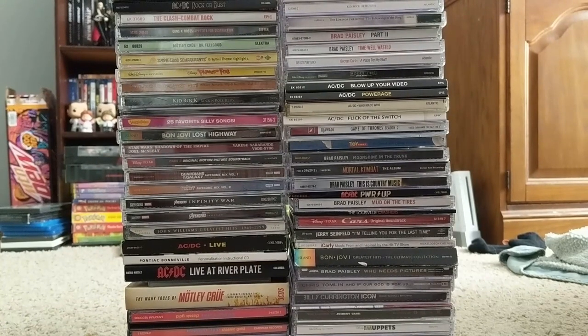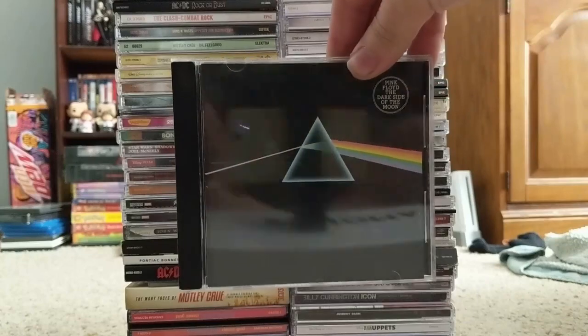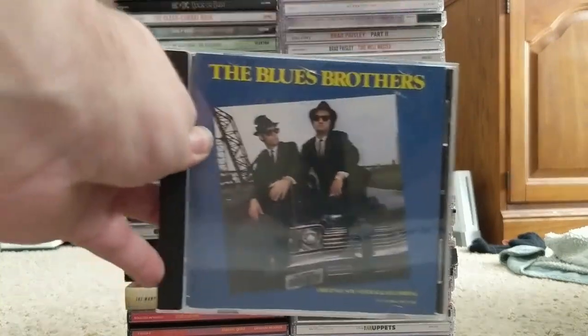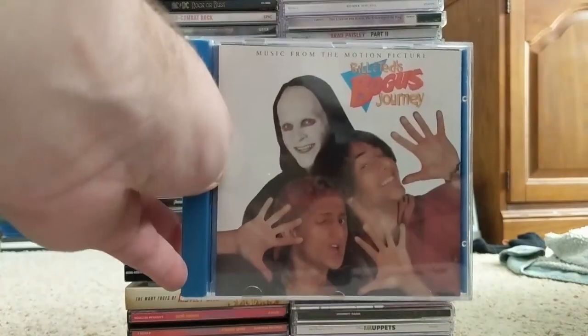I feel like every CD collection should have this next album, and it feels like everybody does. It's Pink Floyd, Dark Side of the Moon. I think I bought this a few months after the first collection video aired. I have not heard this album yet. I haven't had a chance to listen to it, but from what people tell me, Pink Floyd is amazing. Another soundtrack here for you, Blues Brothers soundtrack. Need I say more?